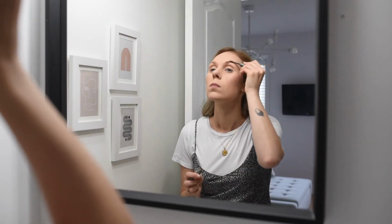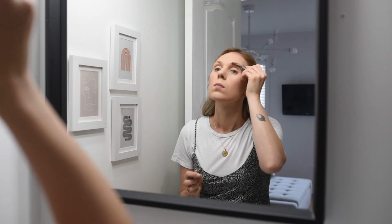But this eyebrow gel is so amazing. It is the best eyebrow product I've ever used by far, and it just picks up every hair really well. It thickens the look of your brows, and the hold is really good. So this is currently the only eyebrow product in my kit.